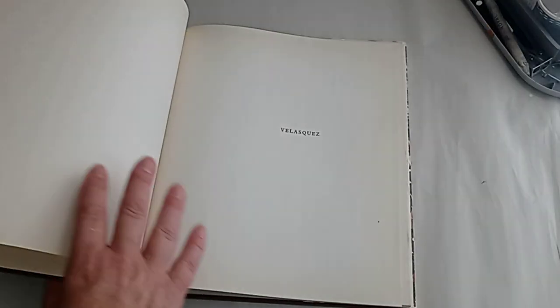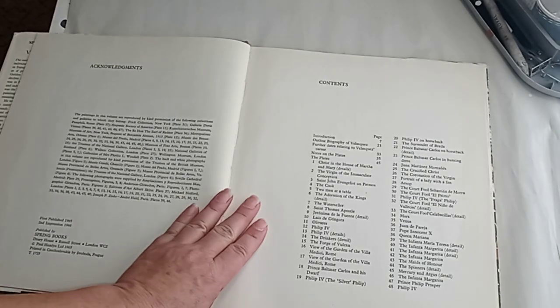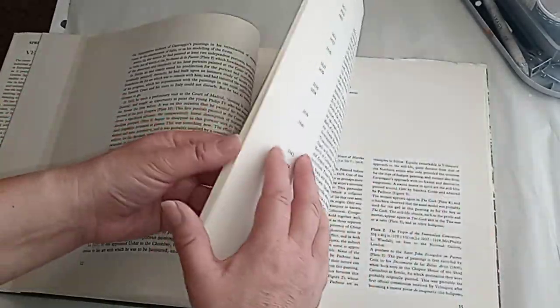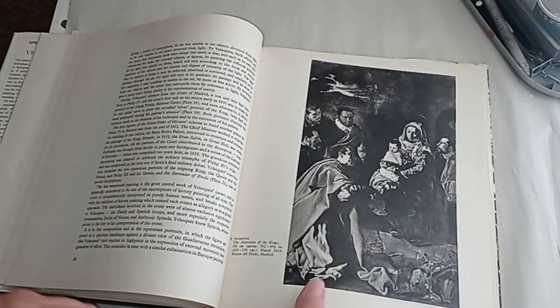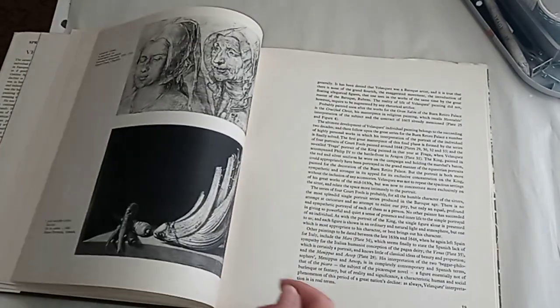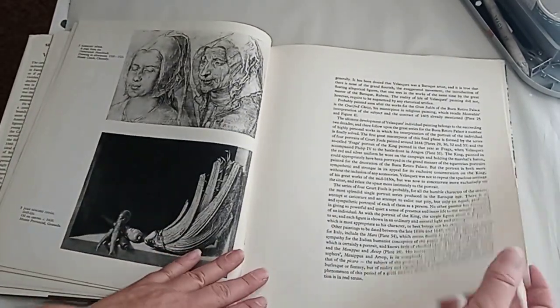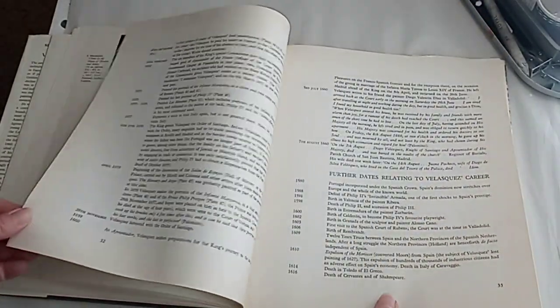Yeah, this is another old one here. 1966. Pictures are in black and white. And you know, in 1966 they had color film, and they make an art book with pictures in black and white. That's just kind of lame. Even this font looks old, doesn't it? It gives you a timeline. 1600s.